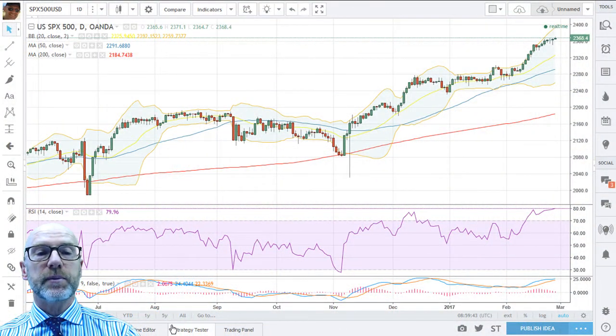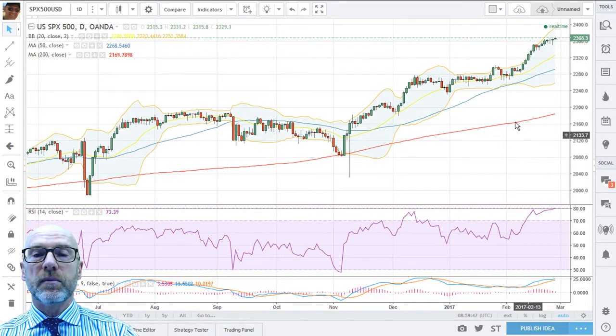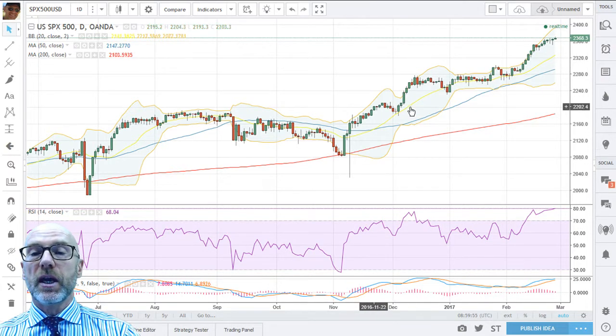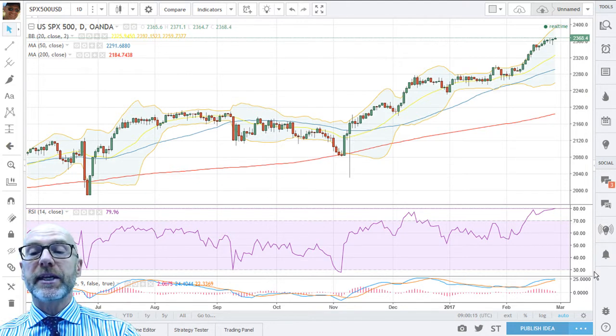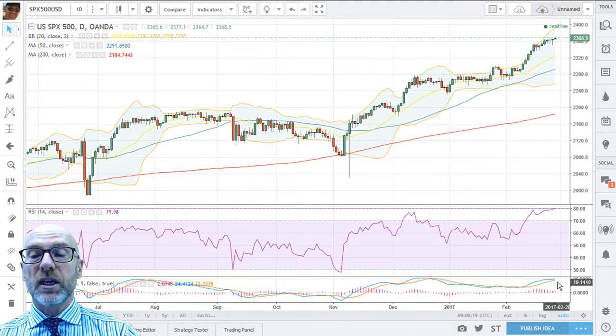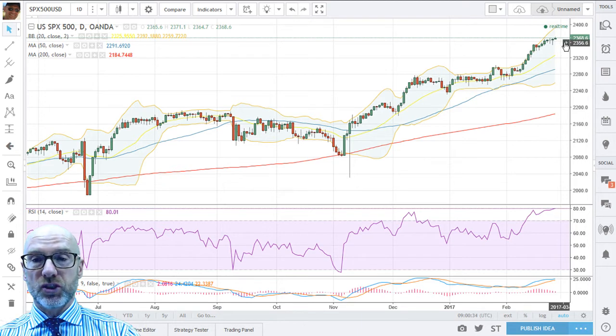So let's move straight into the S&P. As you can see, we had the consolidation after the trend was broken going into the presidential election, and then we had a consolidation through December and then a big move up. This is now looking overbought. On the RSI, on this daily chart, we're at 79, nearly 80, 79.96. And the MACD also is showing overbought there. Starting to converge on the MACD, which I would see as a slight negative sign. RSI is too high. Yes, the momentum is to the upside, but really one would expect some kind of consolidation here.